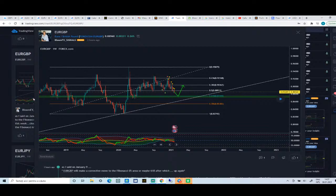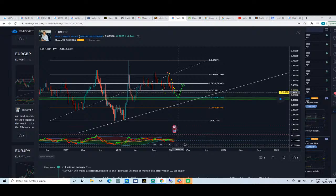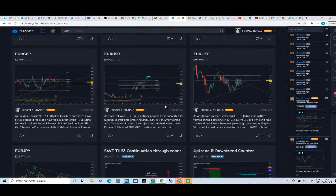Let's continue with Euro GBP. As I said before, Euro GBP will make a corrective move to the Fibonacci 0.5 area and maybe 618, after which it will go up again. And this week, I think it closed below Fibonacci 0.5, and you can see that the candle closed below Fibonacci 0.5, okay? I will look for a sell to the Fibonacci 618, which is here, and here we also have strong support. This week especially there is very important news on GBP, so be careful. From this area, okay, I'm expecting the price to go up again. And please note that this pair may also be influenced in the short term by any news about the vaccine or maybe Brexit. We don't know.